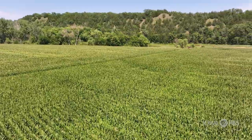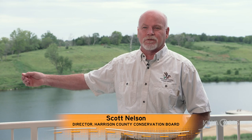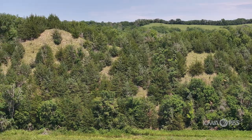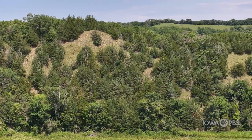What the Loess Hills are made of is windblown silt that was deposited during the last recession of the glaciers. The westerly winds would pick up this silt and deposit it like snowdrifts on the western border of Iowa.